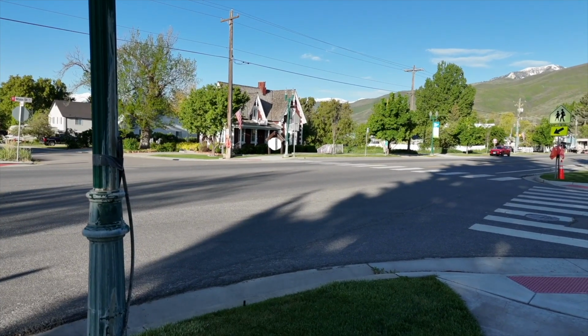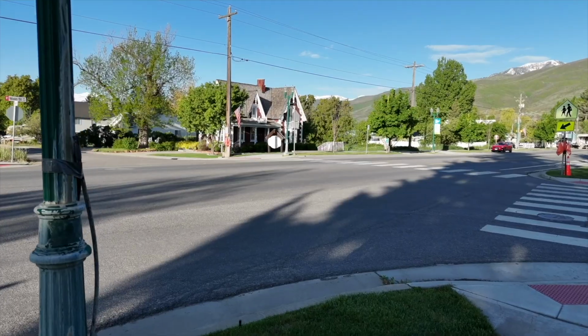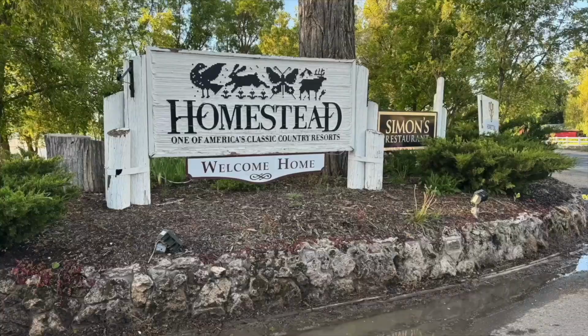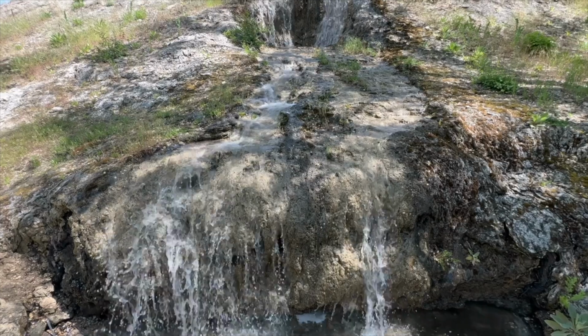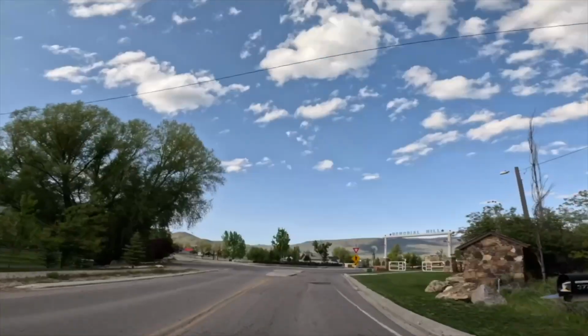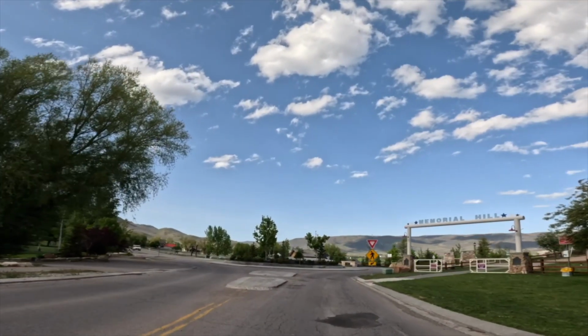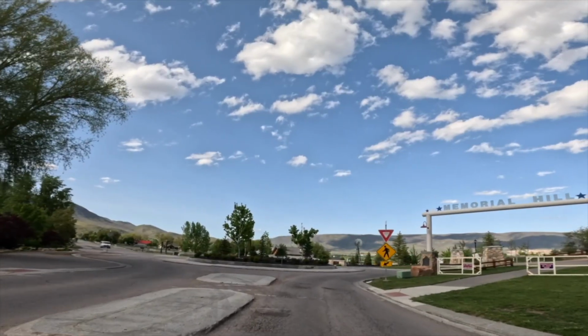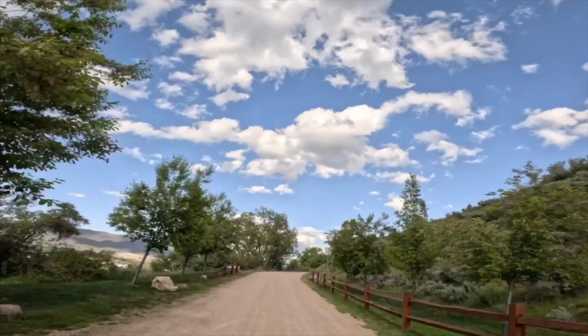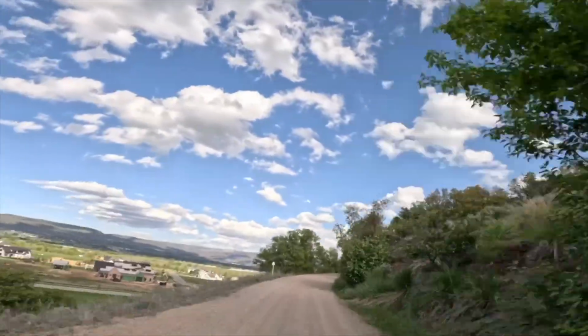to walk up the hill, you will end up at the 2 resorts in the area, the Swiss-themed Zermatt, which opened in 2006, and the Homestead across the street, which dates back to 1891. This is where we will be visiting the crater shortly. But first, I want to take you back into the center of Midway for 2 of my favorite photo ops in town. We will begin by going up to Memorial Hill for a 360-degree view.